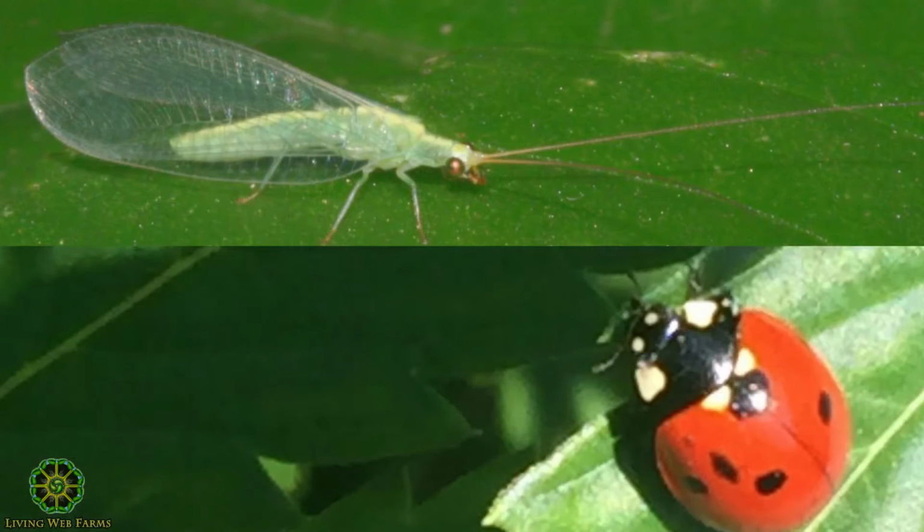And if you see them, don't think they're going away. Don't think you can hose them off. Don't think you can control them with soap. Get those beneficials on them right away, because it's going to take fewer beneficials and give you control more quickly than anything else.